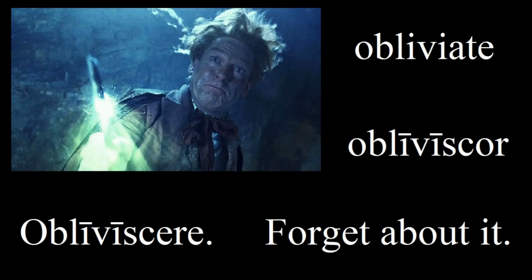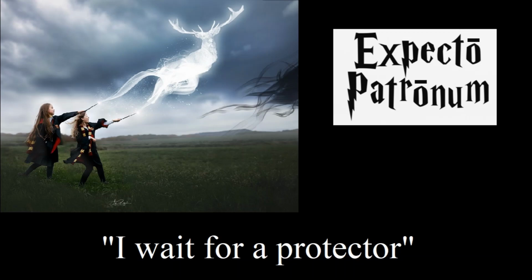Another spell that is a Latin phrase is expecto patronum. Expecto means I wait for, or I expect, as you'd expect. And patronus means patron or protector. So together this means I wait for a protector, which is what wizards do when they cast this spell to fight off dementors.